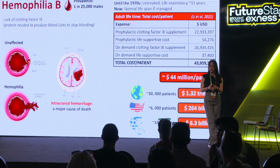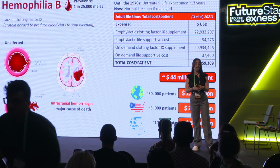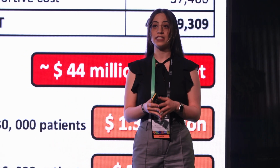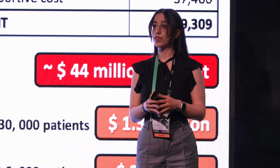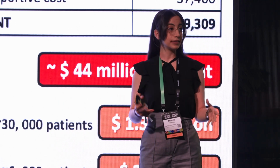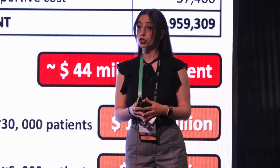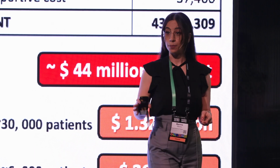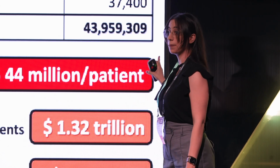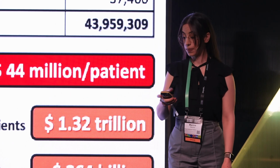So, hemophilia B is a hereditary condition that affects 1 in every 25,000 males and results from the lack of a clotting factor. Hemophilia B patients face very serious disease complications, with the most fatal being intracranial hemorrhage. Thankfully, there are plenty of prophylactic and on-demand methods that can manage these patients. But what is unfortunate is that all these methods add up to 44 million per patient, meaning that a hemophilia B patient needs to pay 44 million trying to manage his disease.